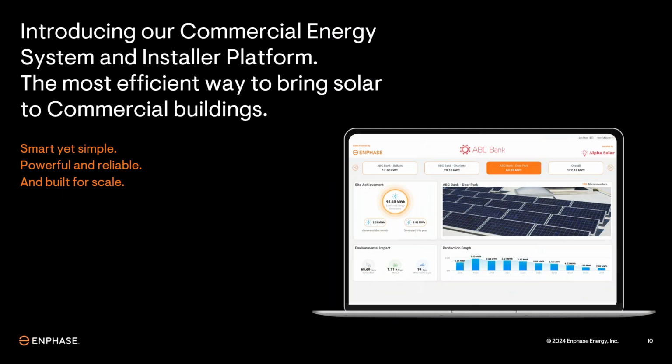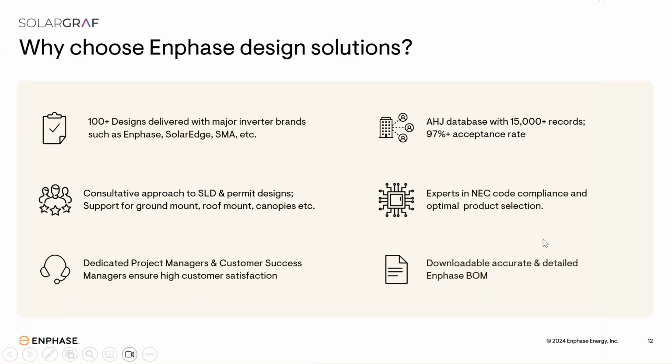Our commercial energy system and installer platform is the most efficient way to bring solar to commercial buildings. It's smart and simple and built for scale, and I'm going to talk to you a little bit about it. First, SolarGraph. SolarGraph is a proposal and system sizing tool. We have a whole team available for SolarGraph that will help you prepare proposals and designs so that you can win work. It's got downloadable, accurate, and detailed BOMs. So you can go from an aerial view to a system design and also a proposal for your customer. We're there to get you started with SolarGraph.